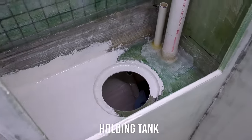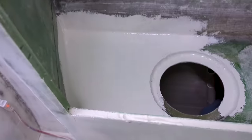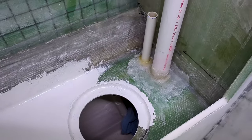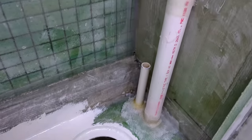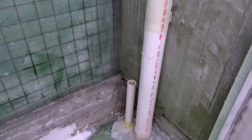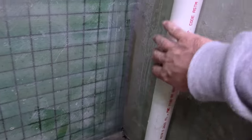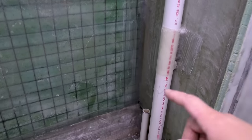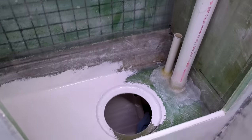Layer of that total boat bilge paint along this area before I officially cover it and we no longer see it. But you can see I have just glassed in the main tube. So this tube right here is going to be for the shore discharge. And then this is going to be the vent line for the holding tank.